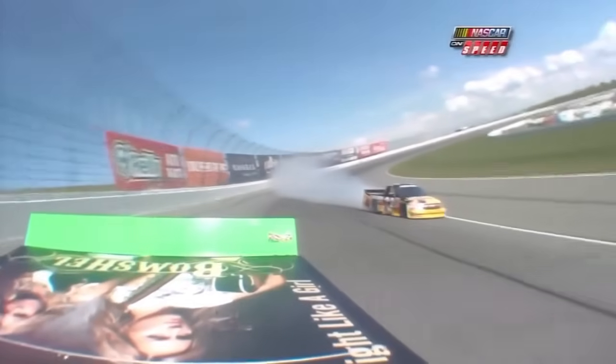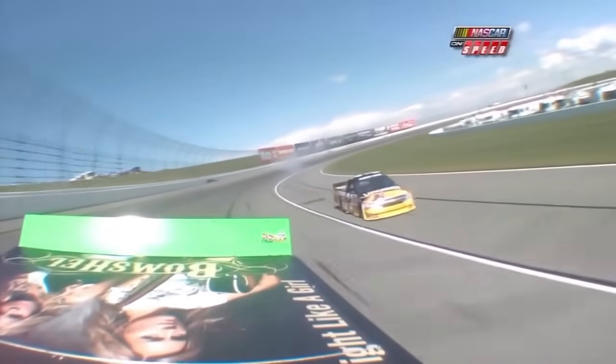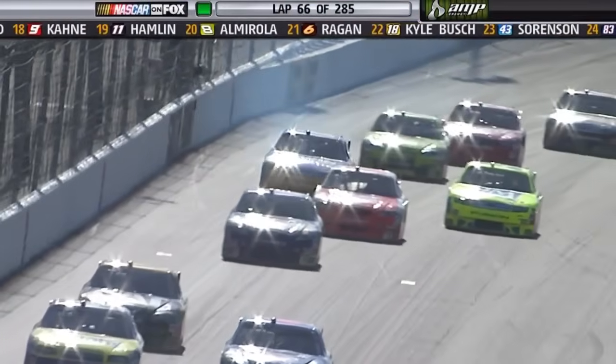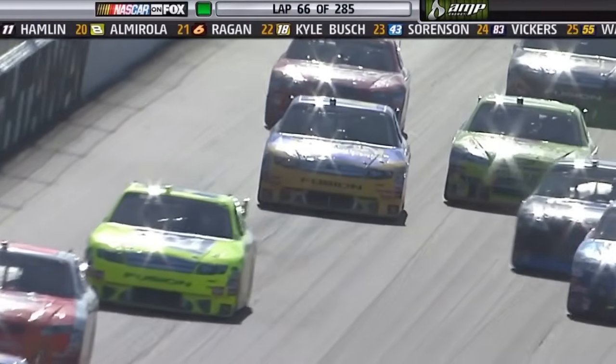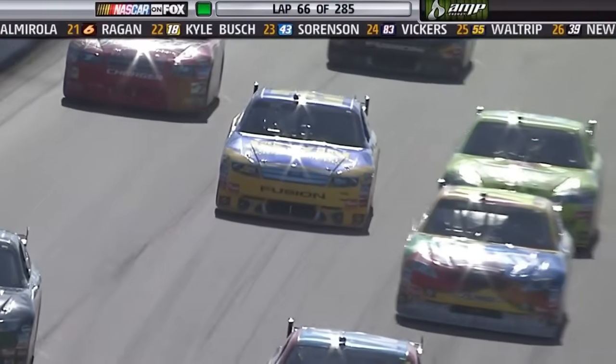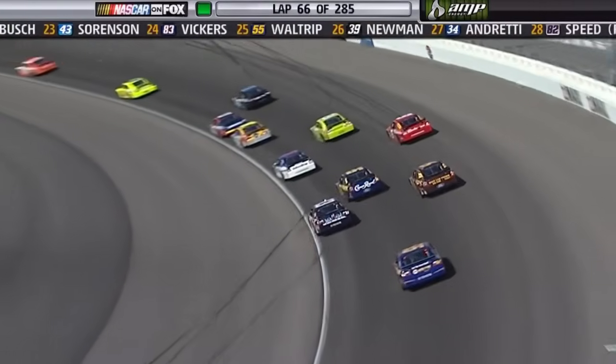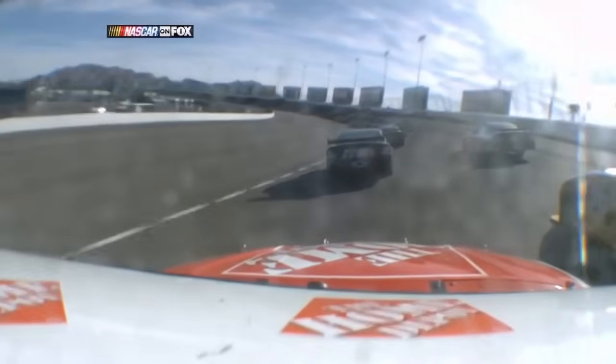You can hear the contact. Look at Hornaday. And Sauter made contact with the outside wall. Hornaday's down on the flat. Remember, spin, turn 2, deep in the pack. The 26 car. I can't believe he didn't spin that car. Hold your line. No caution. Hold your line. That was unbelievable. He kept it in there, I can tell you that.